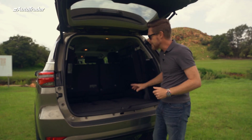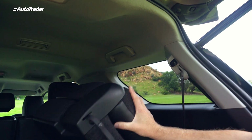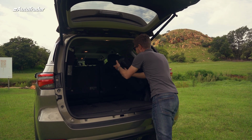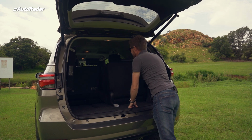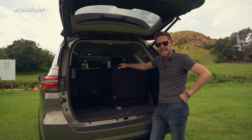What you are going to use though is this third row, and the time that I spent with it, well, I used this third row rather often. It was either the dogs or it was family.